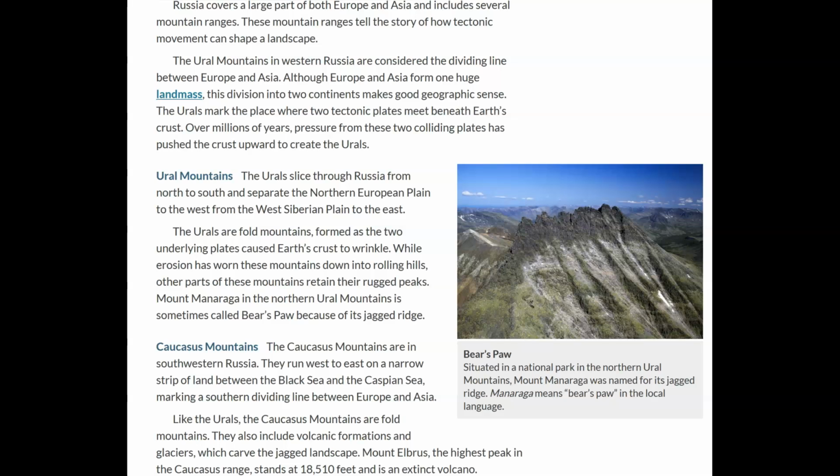The Caucasus Mountains are in southwestern Russia. They run west to east on a narrow strip of land between the Black Sea and the Caspian Sea, marking a southern dividing line between Europe and Asia. Like the Urals, the Caucasus Mountains are fold mountains. They also include volcanic formations and glaciers, which carve the jagged landscape. Mount Elbrus, the highest peak in the Caucasus Range, stands at 18,510 feet and is an extinct volcano.